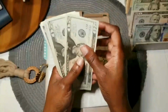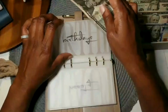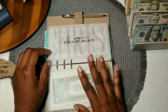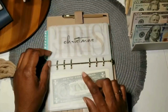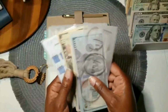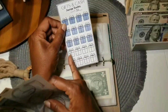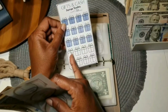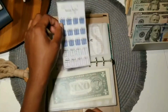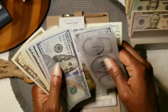Birthdays got 21, 20, 40, 60, 1, 2, 3, 4, 5, 6. So 66 in birthdays. The next round of birthdays is in September, so I am really looking forward to getting this beefed up. Next is Christmas, and I'm excited because Christmas is about to be fully funded. We're able to color all these boxes. They're $15 each. That's 30, 60, 90, 120. We're about to give this $120 to fully fund Christmas for 2024.